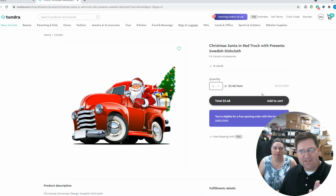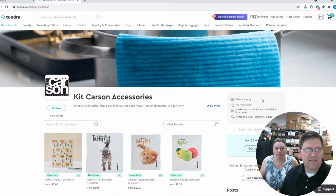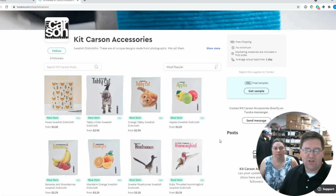Yep. But here's a tip to help you with this. Let's say you're like, boy, this dishcloth, I really like it. I think that would be kind of cool to sell in my little shop or online or something. Notice, here's the Christmas Santa and Red truck with presents, Swedish dishcloth. Look right underneath that, Kit Carson Accessories. Now, I would encourage you to click on that. That takes you to Kit Carson Accessories, all of their dishcloths that they sell on Tundra. And then you can look through it. If you liked the Santa one, maybe there's other ones that you will like.